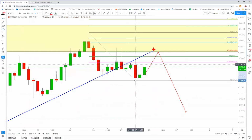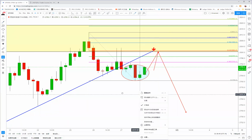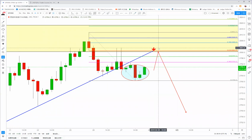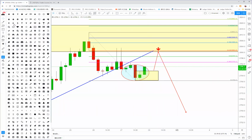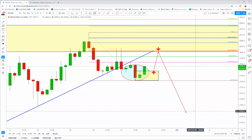But before you take a short, can you find there is an inside bar breaks up? Can you see that? So can we take a buy first, and take profit at 2008, and then take a short? Instead of selling high, can we buy first and take profit and then change to sell so that we can catch 2 trades? Is that good? Do you agree? We buy first and we sell the next move so we can enjoy both profits, right? So go for it.